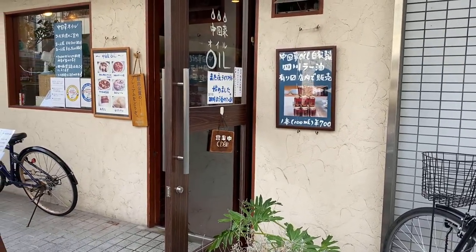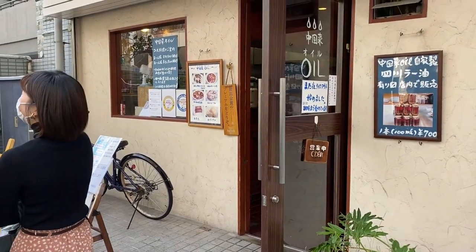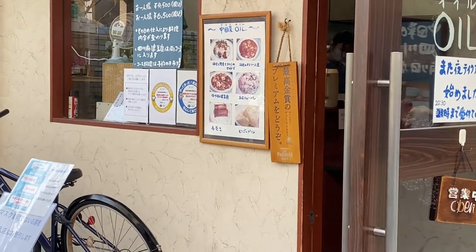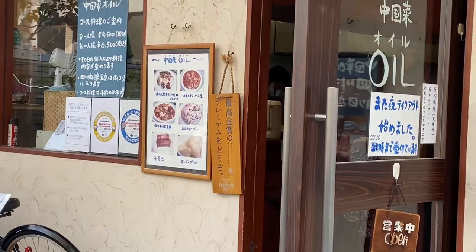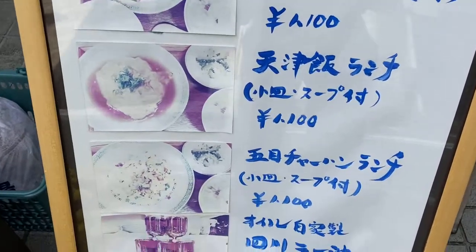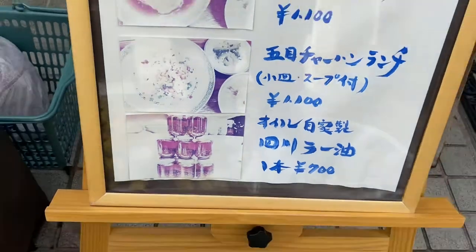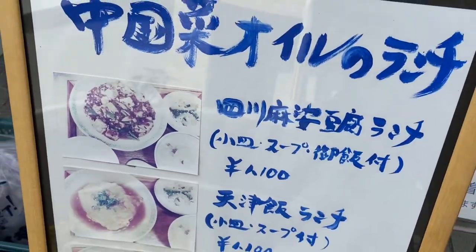So they have menus, night menus over there. But later on, I'll show you the lunch menu. So basically, this is like a Chinese restaurant, and I think the specialty is mapo tofu. So this is the lunch menu. They basically have this mapo tofu lunch set, tenshin han lunch set, chahan lunch set, and they also have this chili OIL, which is handmade. So we ordered the mapo tofu lunch set.